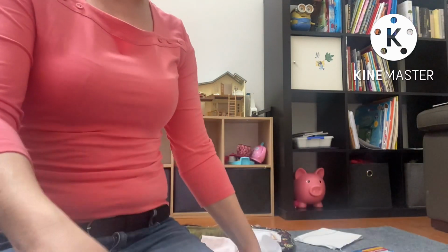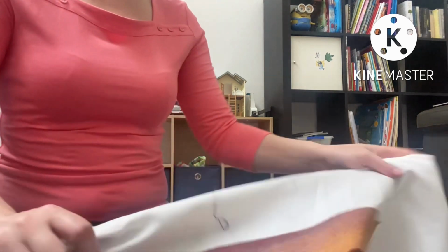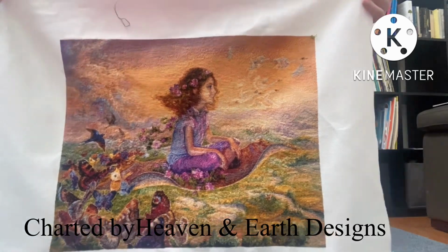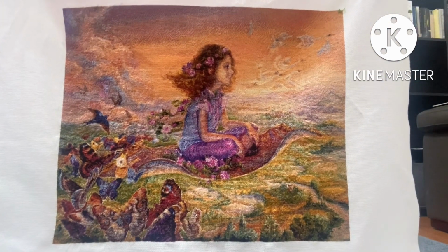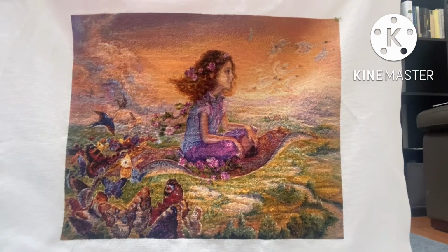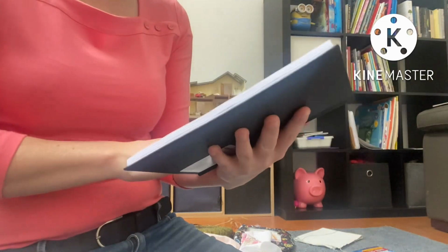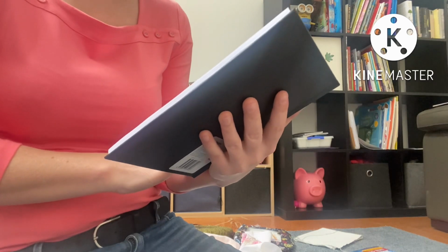My other huge finish recently was my mini Haid, Alexandra's Flight of Wonders by Josephine Wall, 18 count Ada 2/1. There she is there. Oh, get rid of this thread. I'll open my book now and show you what the statistics for this were. Just offhand of memory, she took me about 3 years to complete, so I wrote it in here. Yeah, I started her 8th of June 2019 and finished 4th of July 2022.